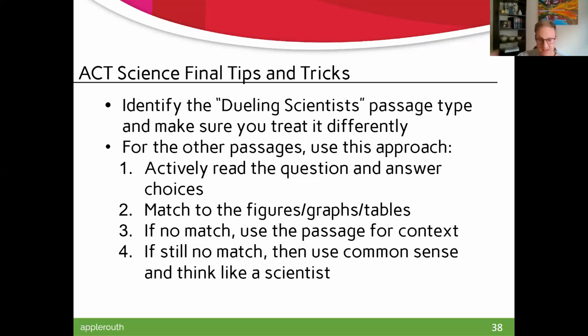But for the normal science passages, the other 5, go straight to the question and answer choices. Can't emphasize that enough. The answer choices are golden. Match those to the graphs. And then if there is no match, we need the passage. And then if there's still no match, you've got to keep moving. So just use common sense, pick an answer, and move on.